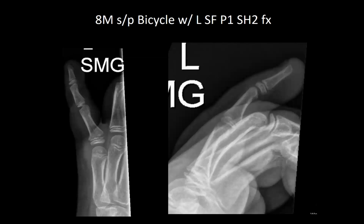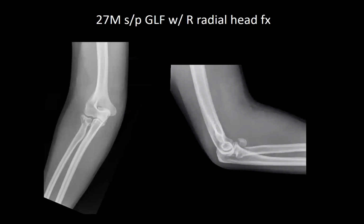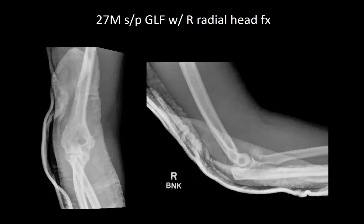Next is an 8-year-old male who fell off his bicycle onto his left side, left small finger Salter-Harris fracture. It was reduced and buddy taped. Next is a 27-year-old male, status post ground-level fall, right radial head fracture, neurovascular intact, with limited range of motion, swelling, and pain. He was placed into a posterior splint and followed up for scheduling elective surgery.